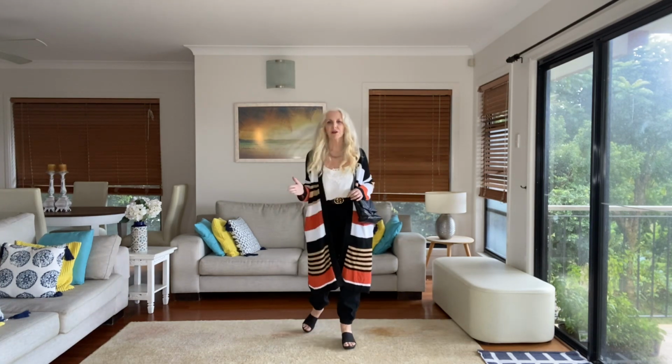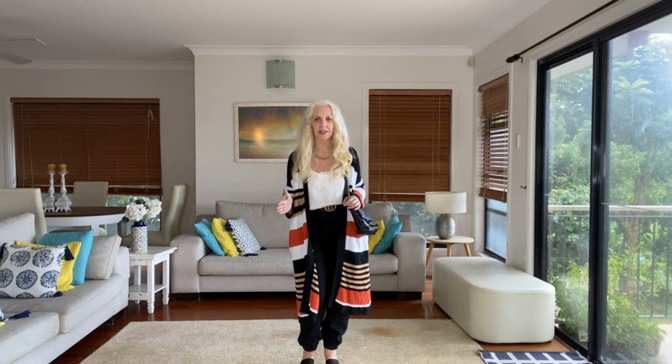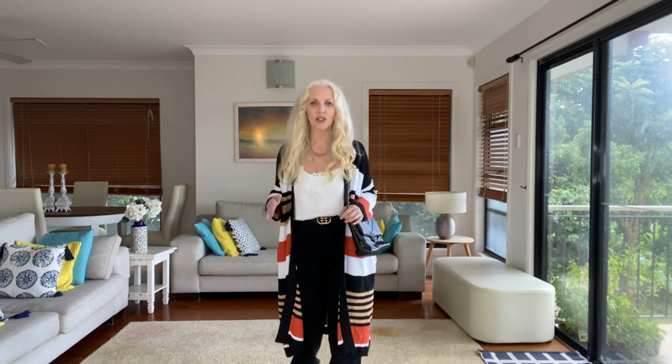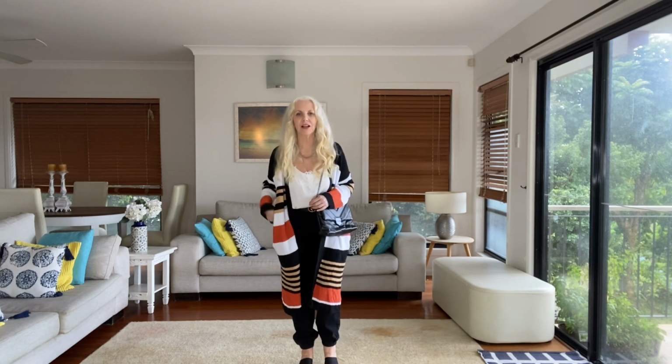They give enormous variety of mixing and matching, and that's why I thought today I'd show you some cardigans that aren't just standard looking cardigans. Cardigans that do look a little bit more stylish. Cardigans that you can have more fun styling up.